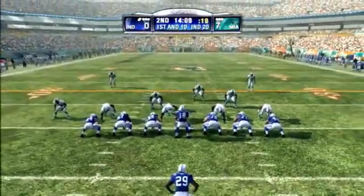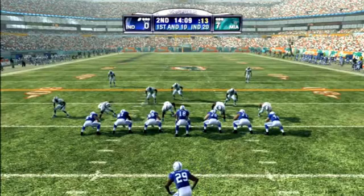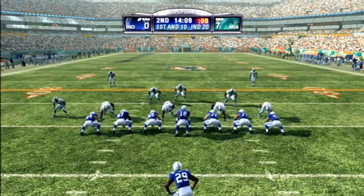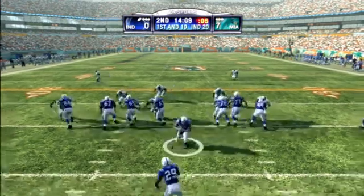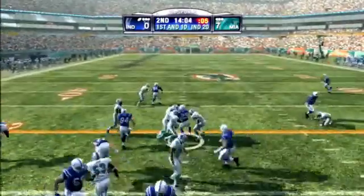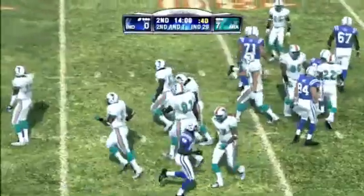Calls an audible. Keep your eyes open. Stay inside right here. Hey, let's get that ball out. Let's go. A dive gets the call. Cuts back, and he's dropped. Great job of the running back. That's a gain of 9.